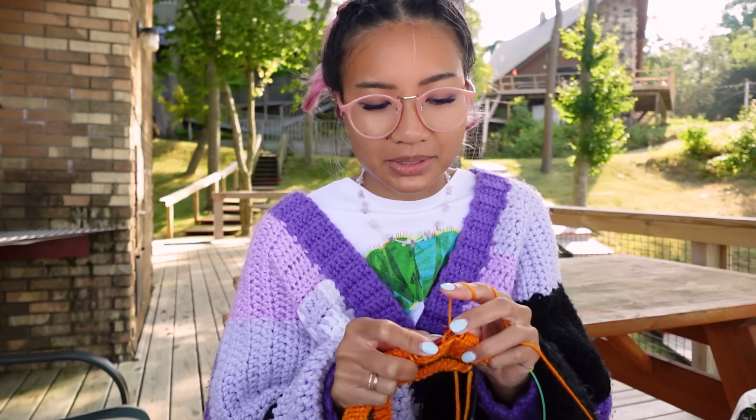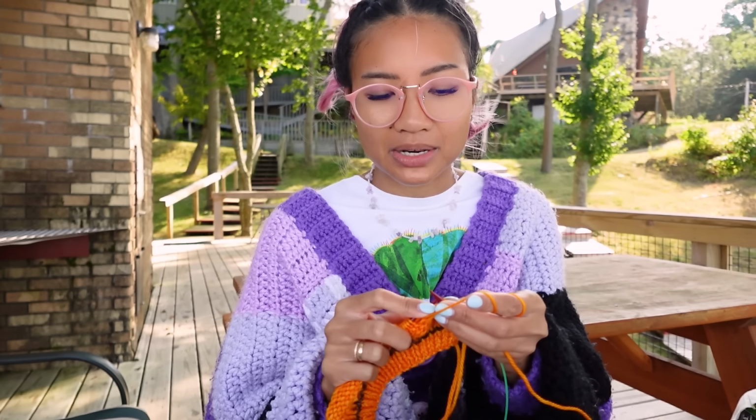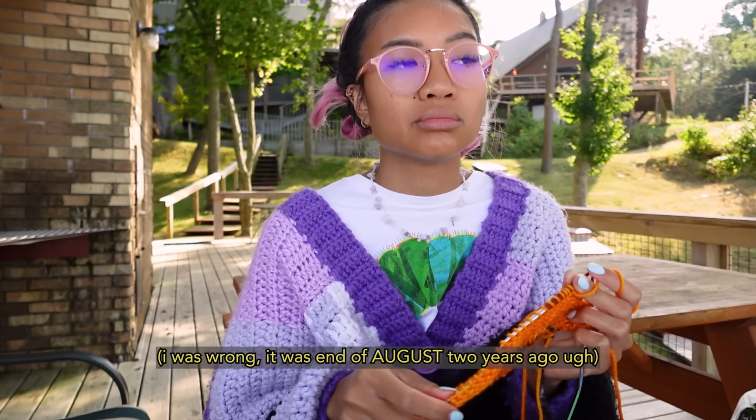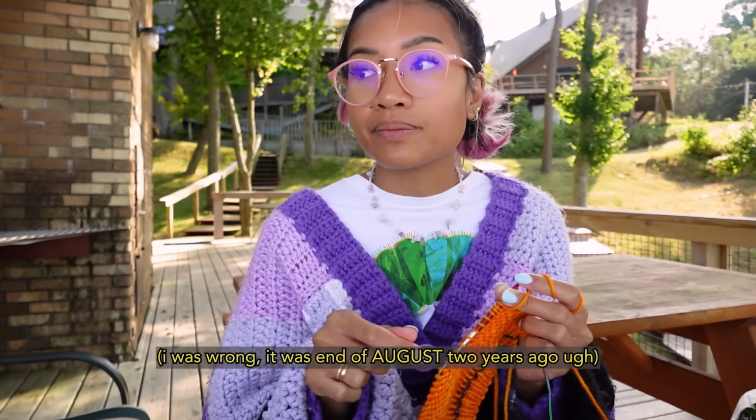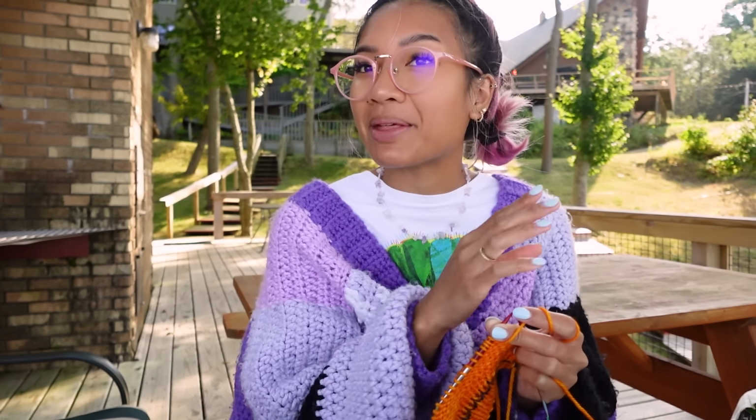Because when it comes to knitting, I'm still very much a novice, I feel like, and I don't know why certain things happen. They actually taught me how to knit literally this month, 2 years ago, when we went away together. For the first time any of us had ever gone away together, it was me, Aspen, and Brooke.